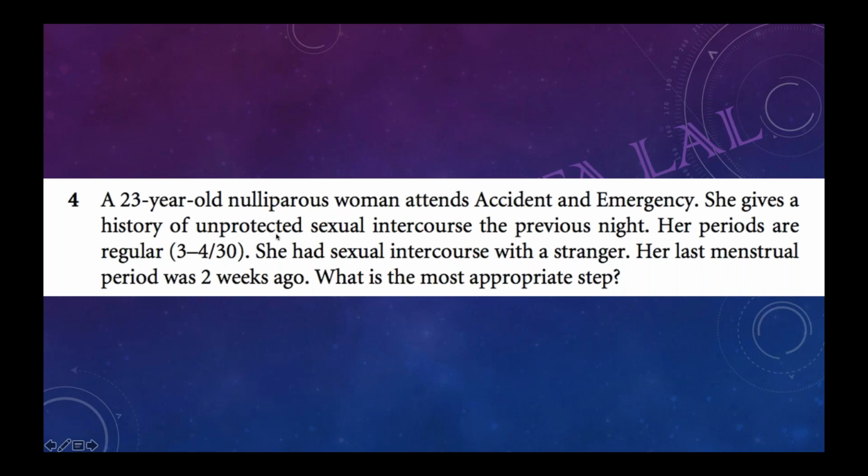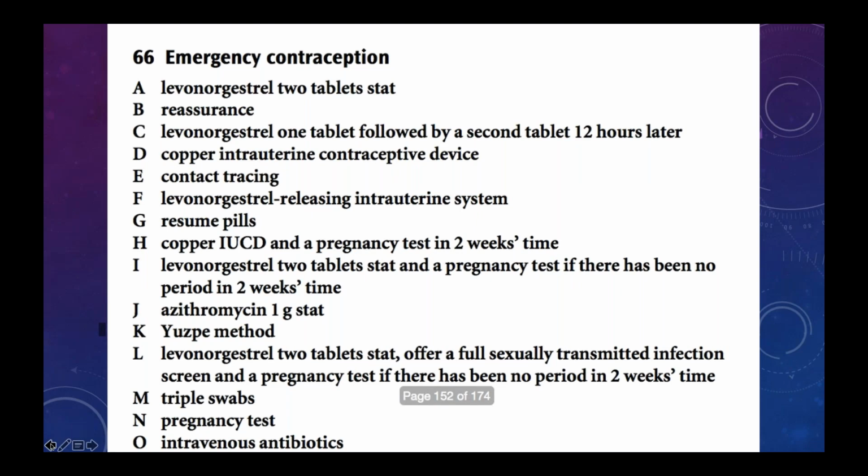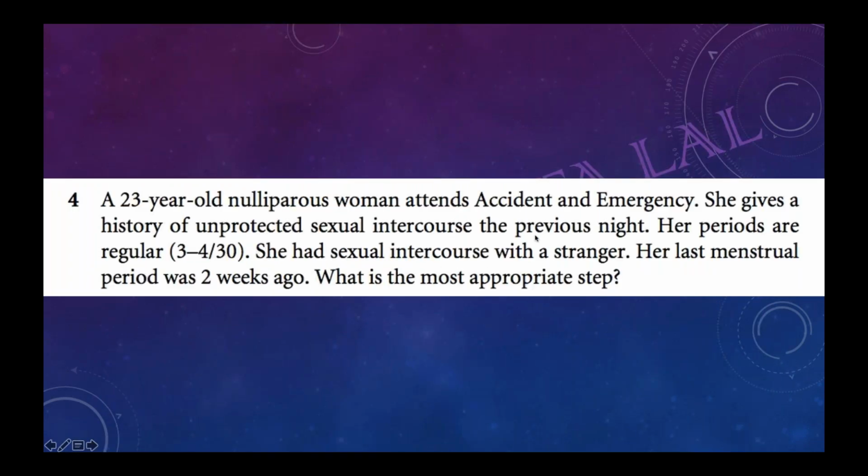Okay, so this is the question. She has had intercourse with a stranger, cycle is regular. Her last period was 2 weeks ago. Okay, what is the most appropriate step? Whenever you find any stranger in the question, unprotected intercourse with any other person, please think of STI always.